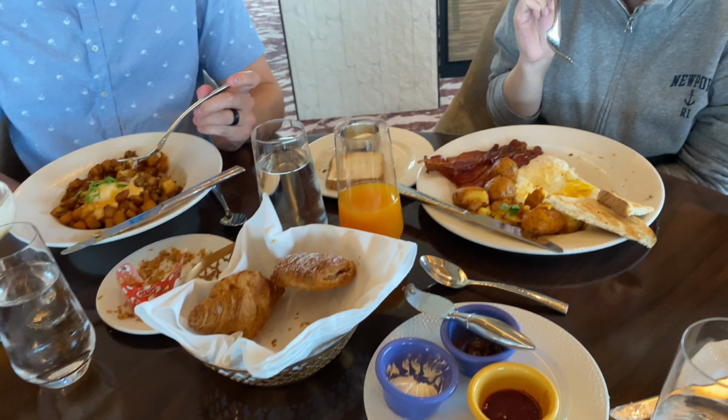Sour cream waffles, eggs Benedict, smoked salmon, eggs, and they've got tons more. It's almost the same price. It's $52 per adult, $33 per child. And then again, that's only for breakfast. They have a dinner there as well, but the character dining is only for breakfast.